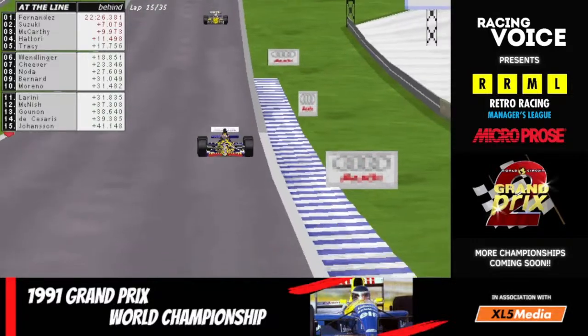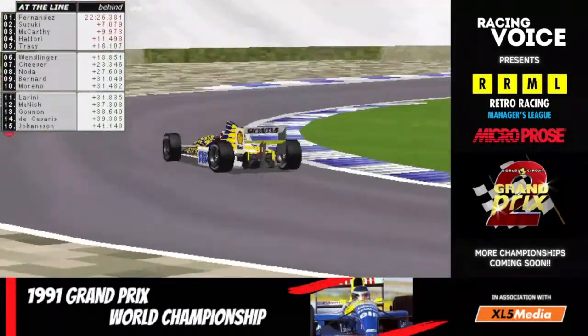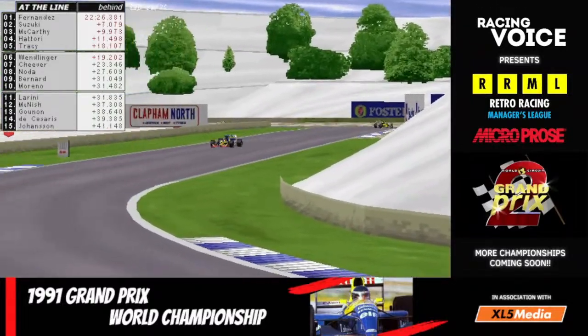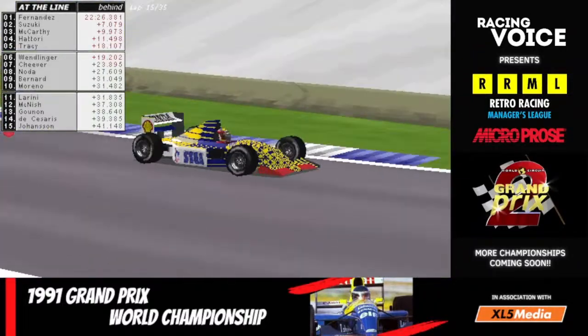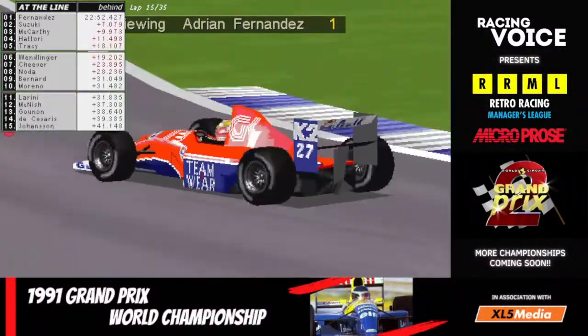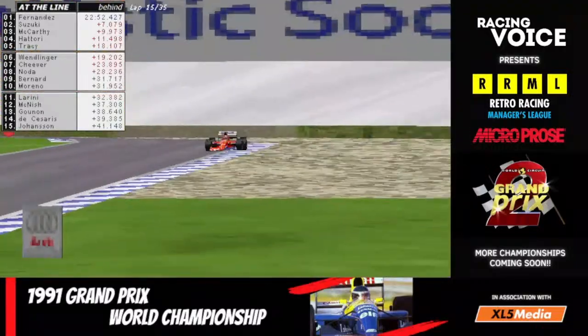Not that far away from it now, of course. 4 races to go, including this one. And then, of course, after this particular event, we will have the racing take place on the Nürburgring for the European Grand Prix, and then we'll have the last 2 races of the year, the Japanese Grand Prix at Suzuka, and then the Australian Grand Prix on the streets of Adelaide to close up the season.